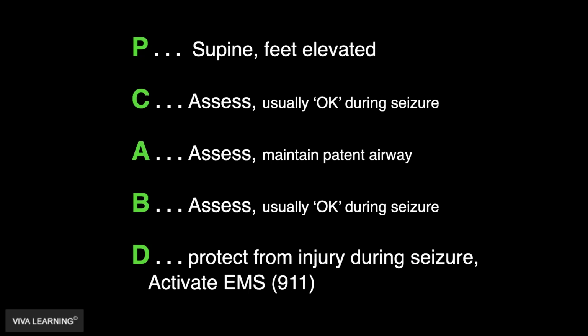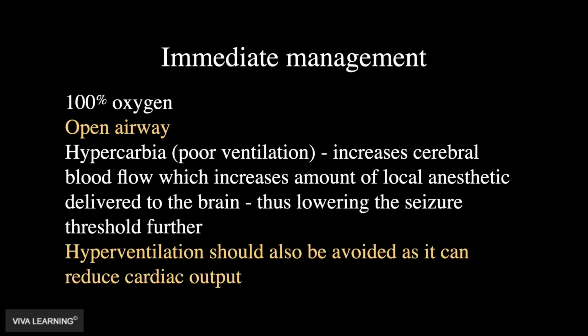And also, of course, under D, you have to protect people from injury during the seizure. You don't have to put something in their mouth to open their mouth, things like that, but you have to activate EMS and protect them from falling on the floor or hurting themselves during the seizure. So next. Again, getting back to that, it's 100% oxygen, open the airway.